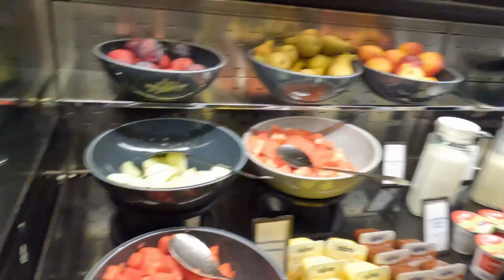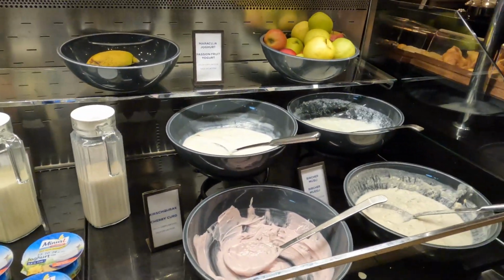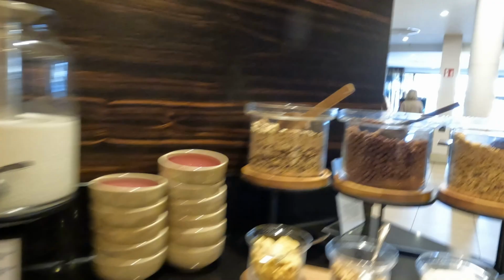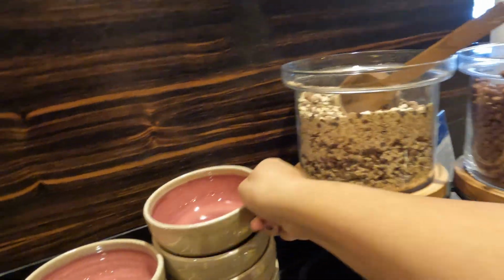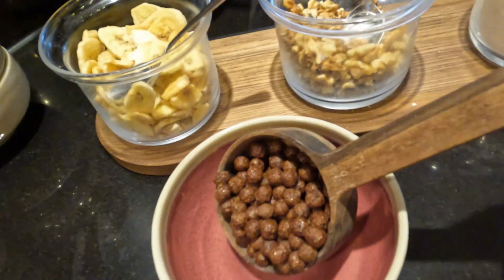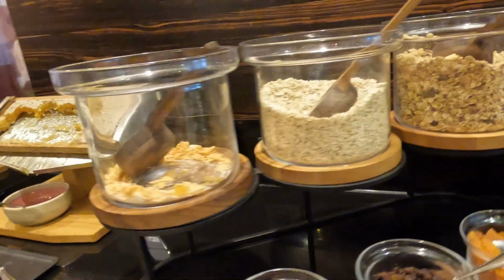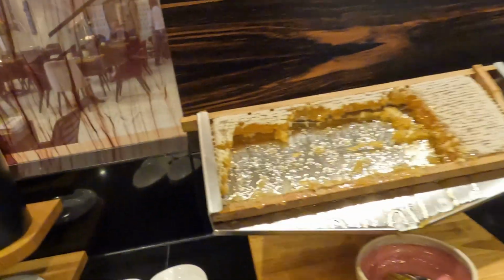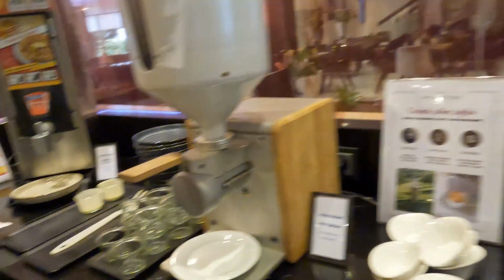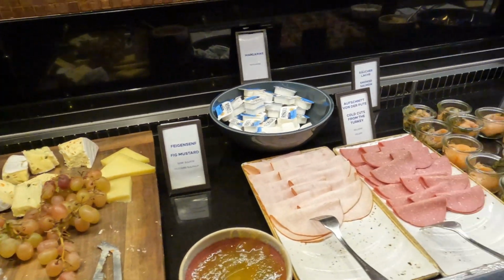The next day. So the buffet station. They got so many options here. This is the food option, yogurt, and then they got cereal here. I may get some cereal here. This is like the zero section. Milk, oat milk, honeycomb. Oh, this is my favorite part. And then they got a really good selection. So they got some cheese.